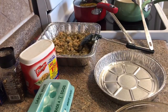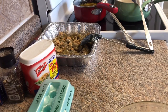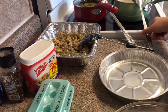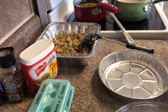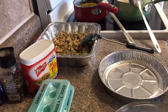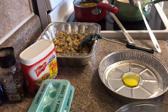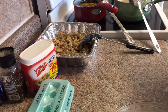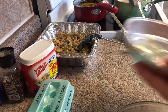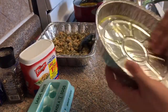It's one of the little pans I got for the cornbread. I'm going to dry that out and then put some oil in it so the cornbread doesn't stick. I'm just going to do this with my hands. You could always do it with a paper towel. I'm just going to use my hands.